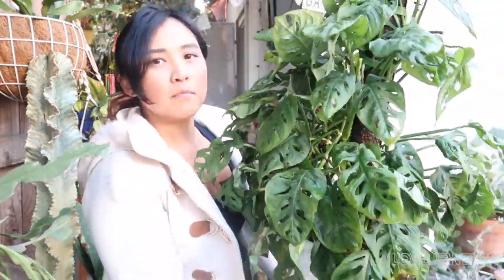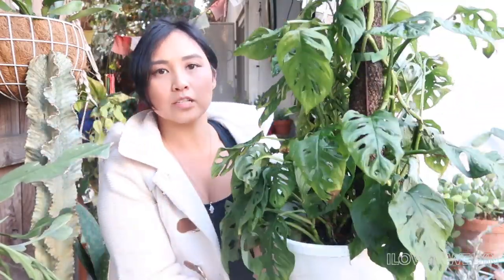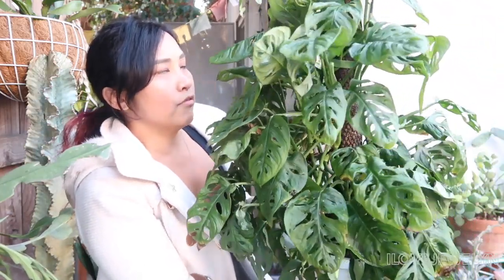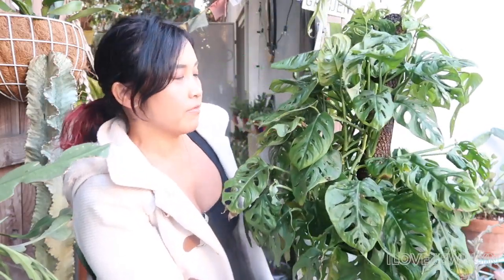This is my Monstera adansonii, my second one. This is from the Bay Area. Do you guys remember I did my Bay Area series? And this was a really cool find of the year and one of my most expensive purchases. And I can't believe I packed this plant in my carry-on, and this planter went in my carry-on suitcase.